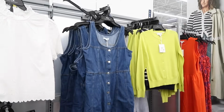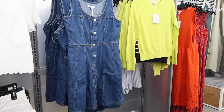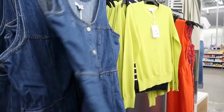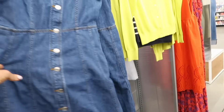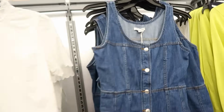New short denim dress from Free Assembly. So this one has the thicker straps, the scoop neckline, full button, shorter length. You could see the seam detail through the front, and then the back, it kind of flows out just a little bit of an A-line, and they are going to be $32.